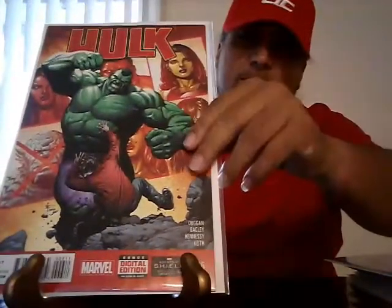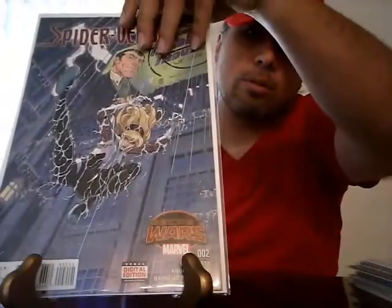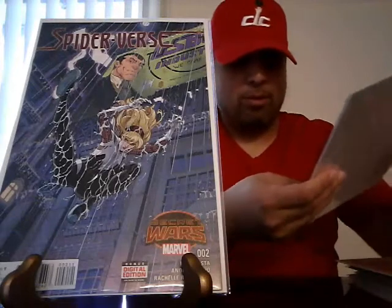Hulk number 6. Spider-Verse number 2. I love that cover. That's an awesome cover. Nova number 13, variant edition. The dog variant edition. And then we got Inhumans Atlantean Rising number 1 from the Battle World, you know, from the Secret Wars thing.